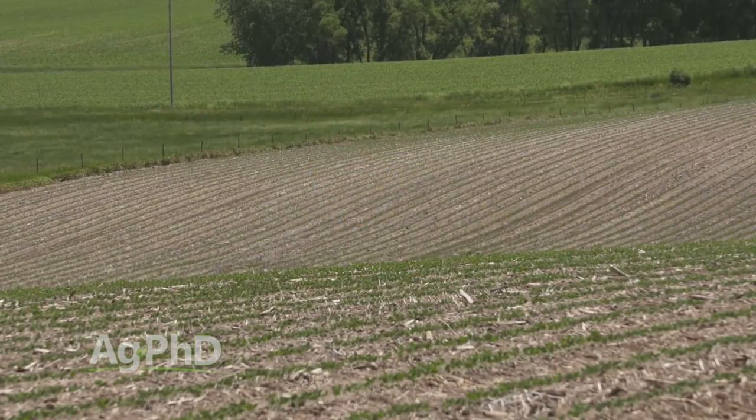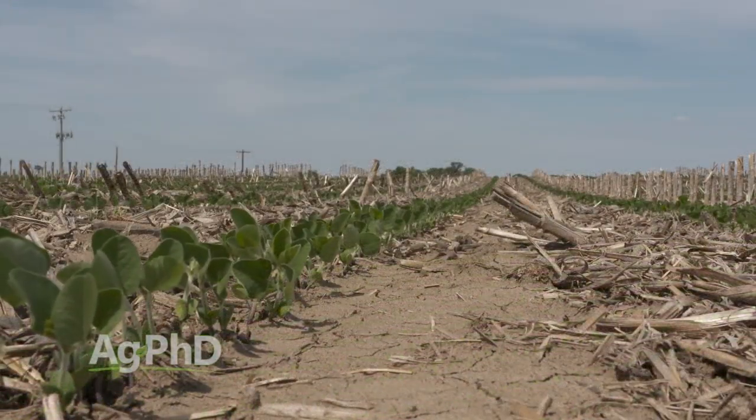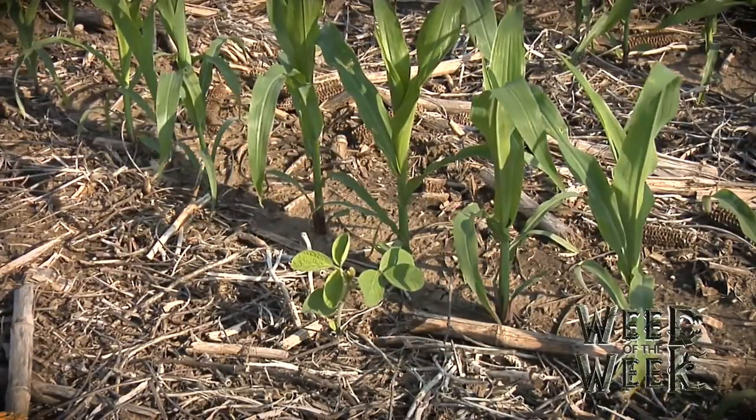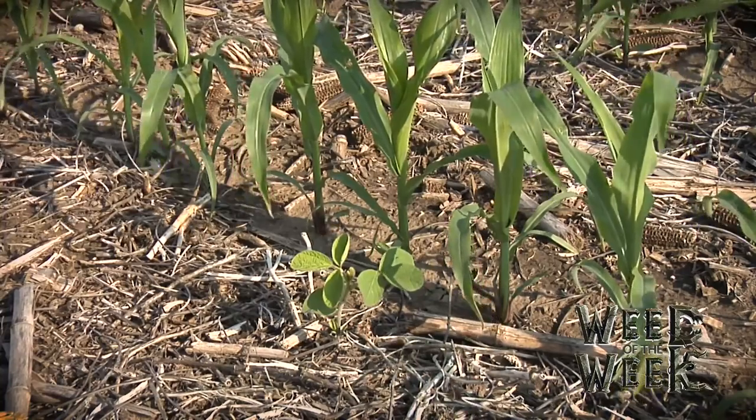Well, once again, checking stand counts is incredibly important. That's something that farmers will do every single spring. Another thing that farmers will do every single spring is scout for weeds like our Weed of the Week. We'll tell you how to control this one coming up later in the show.